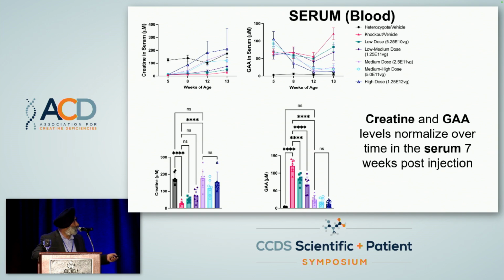And similarly, GAA, which we need to reduce: if you see this black line, which is again heterozygotes, they have almost no GAA, and when we gave the higher doses, they almost reached the heterozygote levels. And this is the final 13-week slide in bar graph.